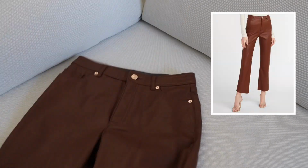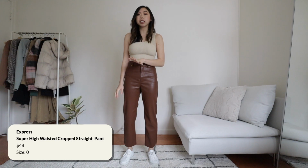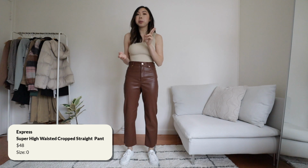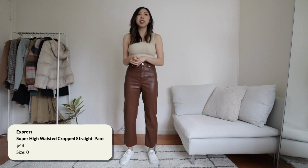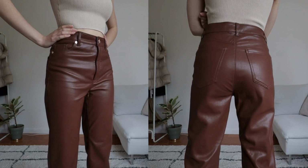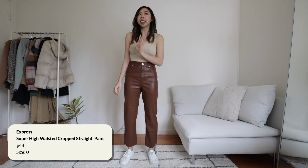The next pair of leather pants are the first non-black pair that I have. I definitely wanted to focus on the black leather pants because that's definitely what was at the top of my wish list. But I did end up ordering 2 pairs of brown leather pants because I just thought that they would be fun to try out. So these are also from Express, and they are the super high-rise vegan leather cropped straight leg pants in the color Spicy Chocolate, which I love that name.